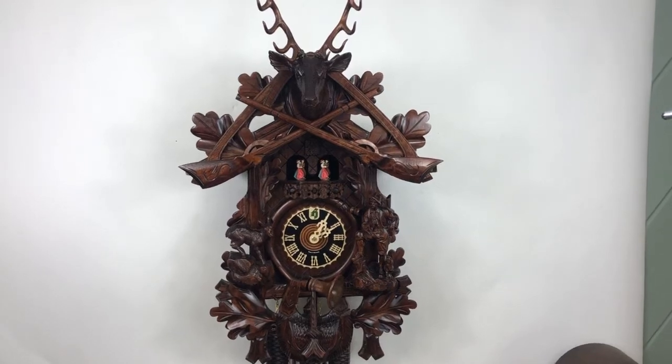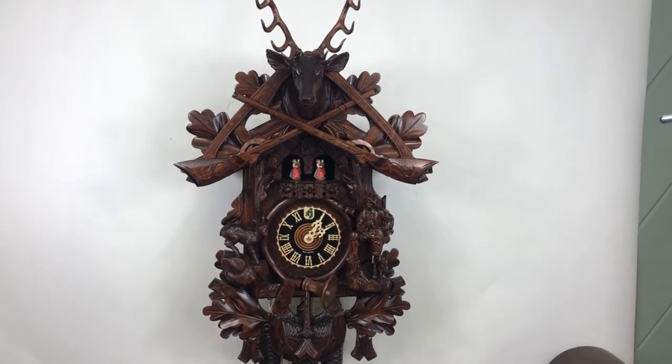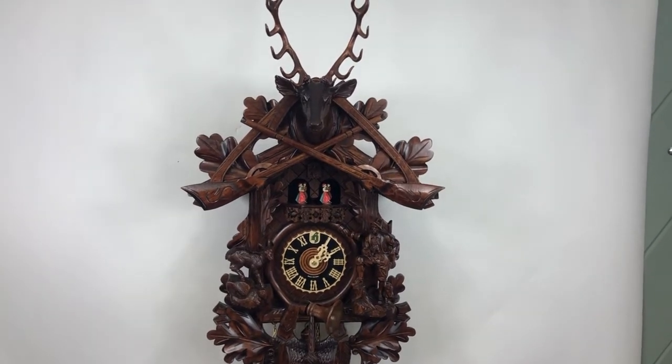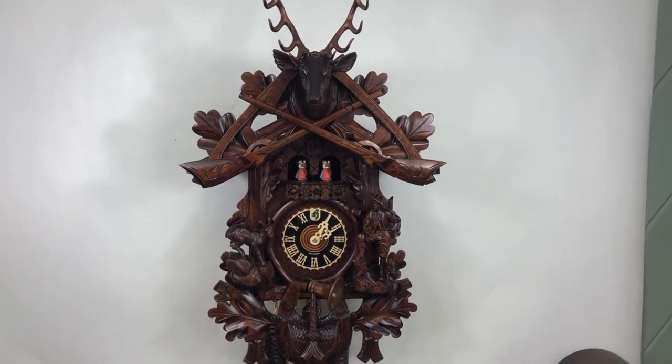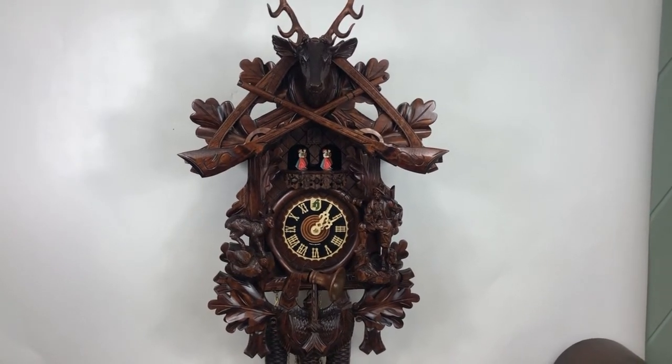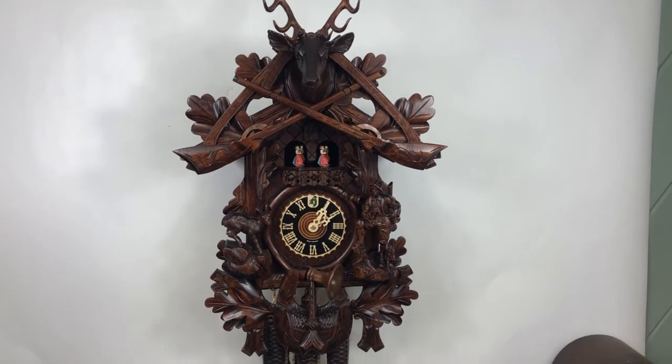Okay, we have a large hunter style cuckoo here. It's 27 and a half inches tall from the tip of the antlers to the lower carving. That dimension does not include the measurement of the weights or the pendulum.